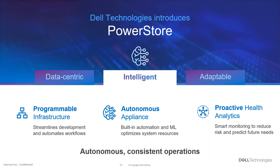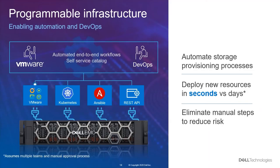So as we go on with content, within the intelligent pillar of PowerStore there are quite a few things that, from an innovation standpoint, are very interesting: programmable infrastructure, autonomous appliance, and proactive health analytics. Let's go through each one of them and why they would be a good use case for our customers.